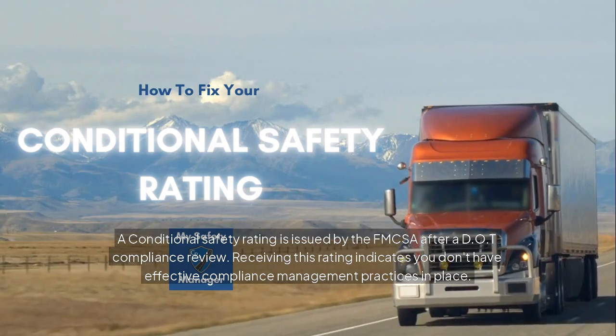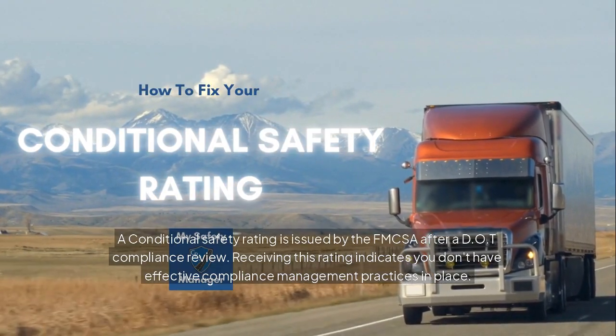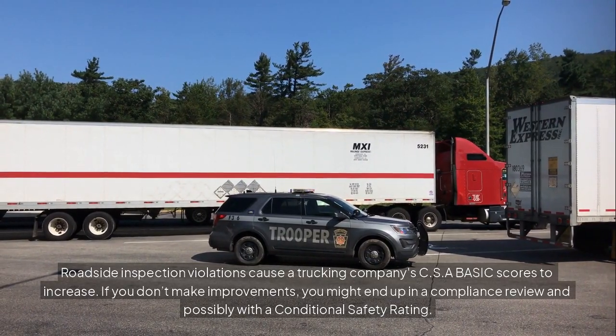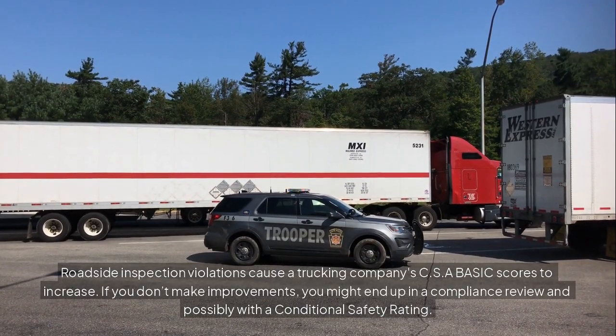A conditional safety rating is issued by the FMCSA after a DOT compliance review. Receiving this rating indicates you don't have effective compliance management practices in place. Roadside inspection violations cause a trucking company's CSA BASIC scores to increase. If you don't make improvements, you might end up in a compliance review and possibly with a conditional safety rating.